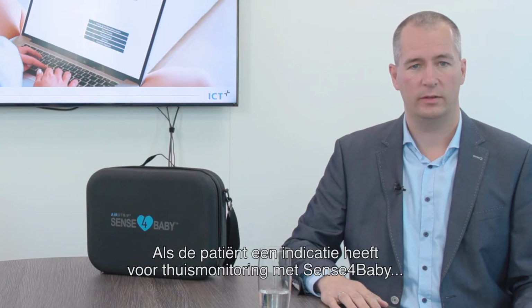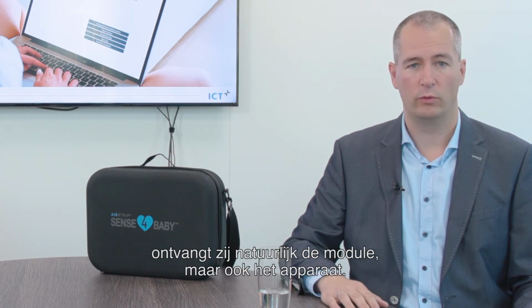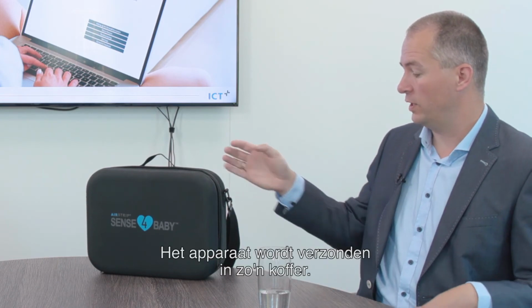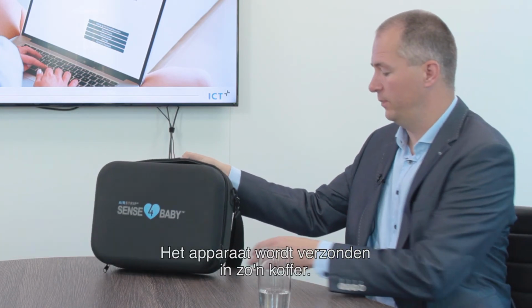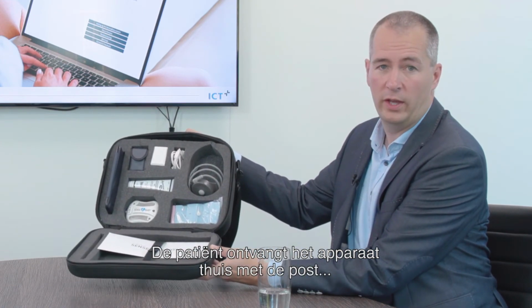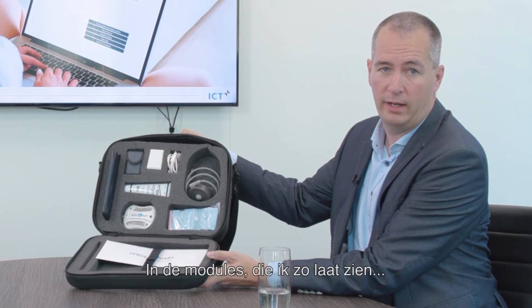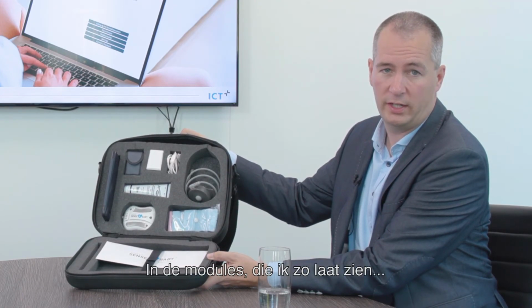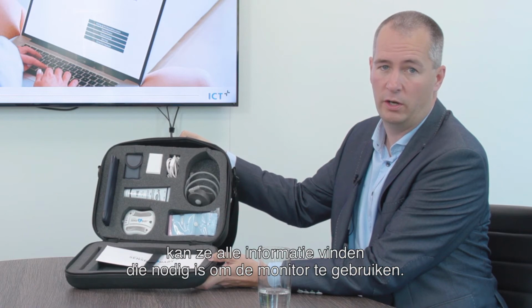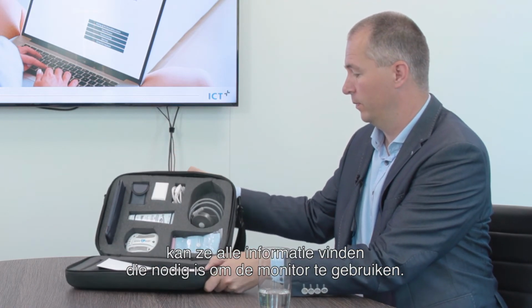At the moment that the patient is indicated for home monitoring with Sense for Baby, the patient will receive the module, but also a device will be sent out. The device will be sent in a case like this, and the patient will receive the device via the mail at home, so she can start monitoring at home. And then through the modules, which I will show in a second, she can see all the information that she needs to start working with the monitor.